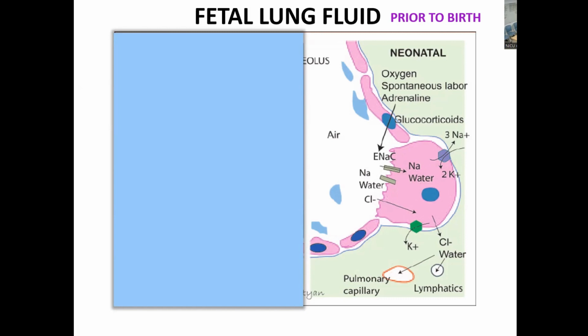And then the remaining 35% of fetal lung fluid is driven out postnatally. And that just comes from increased lymphatic oncotic pressure again.